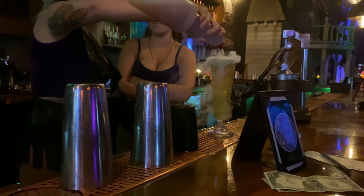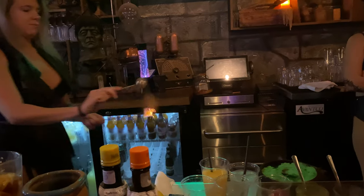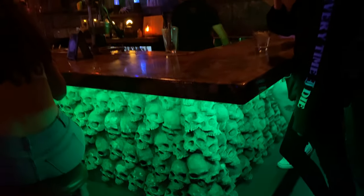Everything is super well themed inside of this bar. I mean, even the way that they make the cocktails all just seems like magic. My first drink was the Witch's Brew, which tastes exactly like apple pie. I really enjoyed it. The prices are $12 to $14, or even a little bit more, depending on what you order.